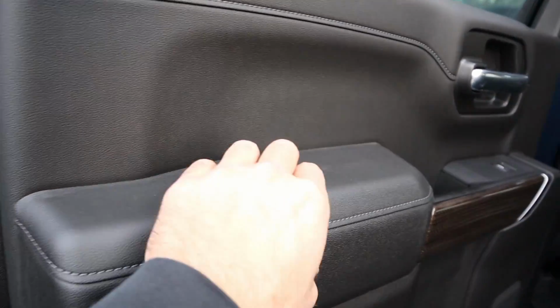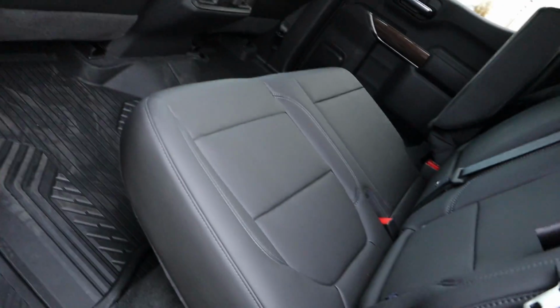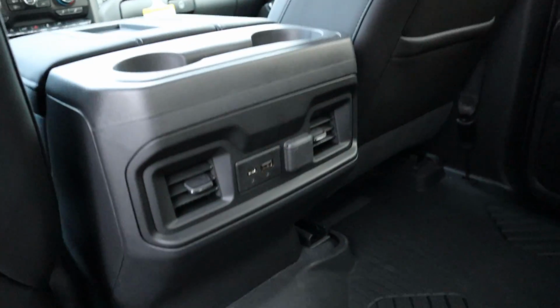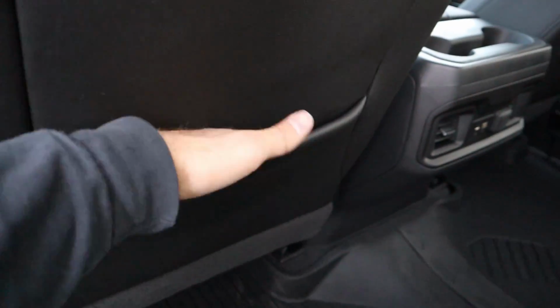the rear of the Trail Boss. You've got the leather padding here with the wood trim. Door handle right there with the window switch. Now here is the seat in the rear. Got a little storage cubby here in the back, and then you can pull this down right here to show some cup holders. And then you've got charging stations here with the vents, cup holders just up above. Got a little map pocket on the back, and if you pull up the seat, extra storage is underneath, and then you get rubber floor mats for the rear.